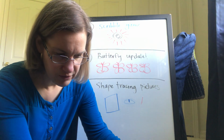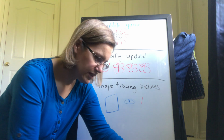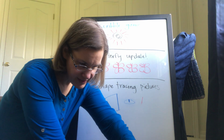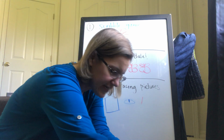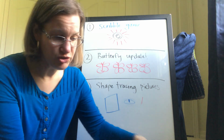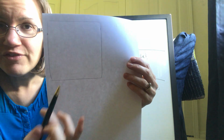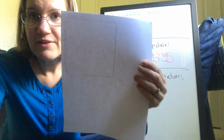I'm going to trace around this. And when you trace, you hold it down, and then you go around every side. You gotta hold it in one place. Hold it still. I'll show you. See? This is the bottom of the tissue box that I traced. That's the bottom of it.